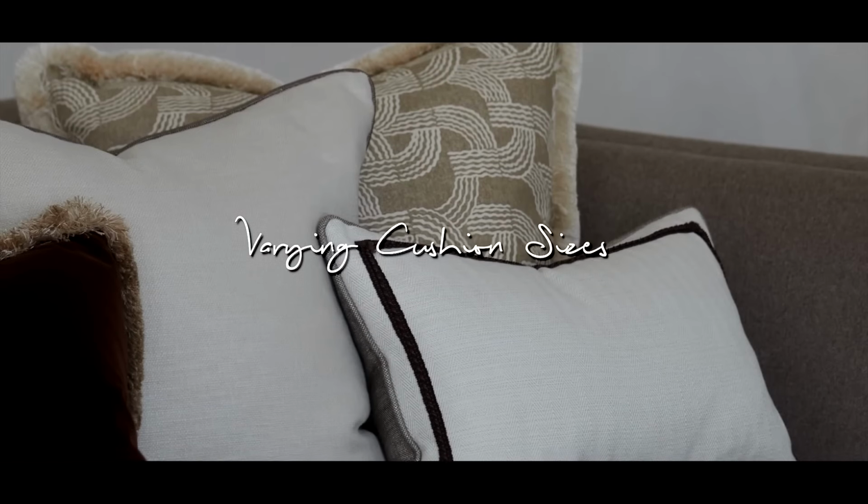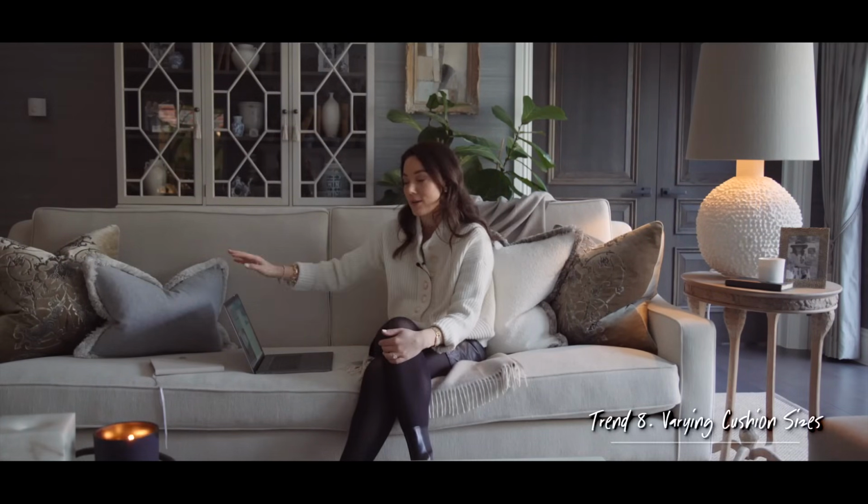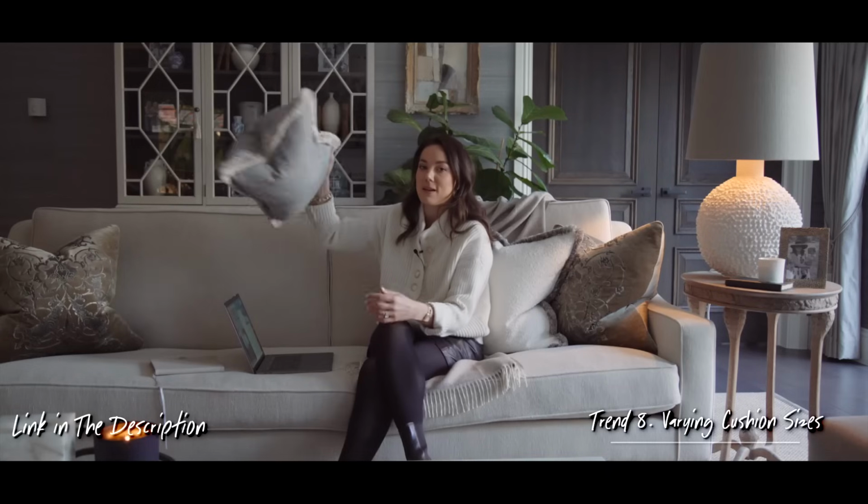Now, with the trends, I want to not just do trends that are hard to implement if you're not renovating your house. This is an easy one that we can all embrace, and I certainly embrace it in my home. It is cushions of varying sizes.